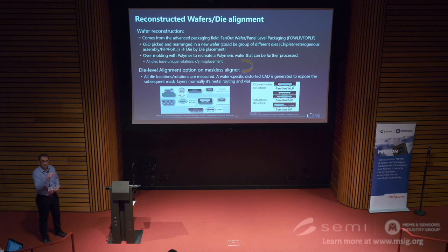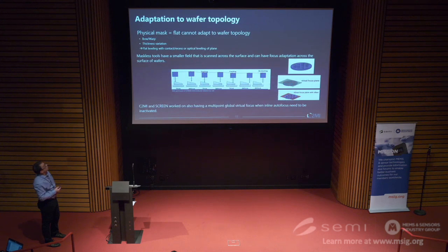But each die has its own location and rotation, so the only way to continue working on that wafer is to have a tool like that, because each wafer is different, as are the traces that you're going to put afterward. That can also enable some very advanced packaging, with keywords like chiplets and heterogeneous assembly. You can think of all these weird assemblies you could do with different dies side by side, and recreating another larger die afterward. So all those things are possible with a maskless aligner.